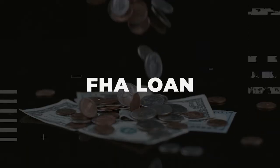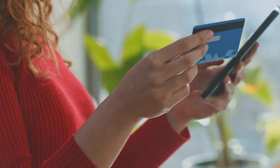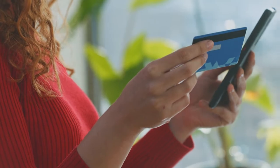Next is FHA. FHA seems to be one of the most popular loans out there for first-time homebuyers. One of the biggest benefits of FHA loans is they have low rates. And even if you don't have great credit, they still have great rates. Another thing about FHA is the mortgage insurance is based on a fixed rate. It's not tied to your credit scores. So if you don't have the best credit, this is actually a really good thing because the credit scores don't hurt your mortgage insurance rate.